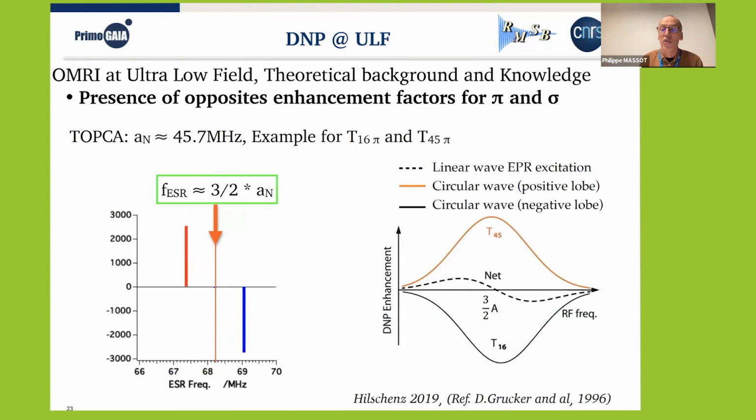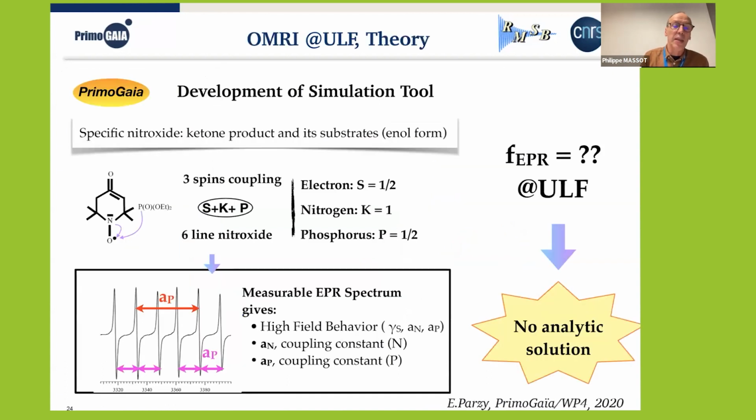And you get, as shown on the right, a net polarization that is not very efficient, with a null point in the middle. If you use circular polarization, you can irradiate either the positive wave or the negative wave and get much more enhancement. So the enhancement factors are very great, but maybe it's not enough.